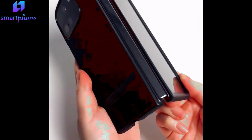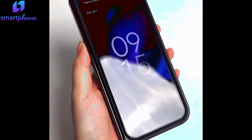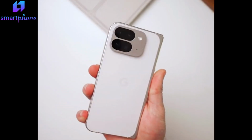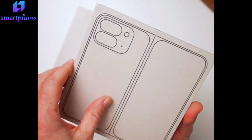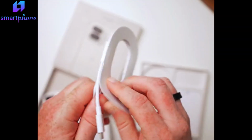From voice-assisted commands to live captions and on-device photo editing, this phone adapts to your life. Plus, with Google's seamless integration of its services, you'll get the ultimate Android experience. Whether you're a multitasker, gamer, photographer, or just someone who loves cutting-edge tech, the Google Pixel 9 Pro Fold is the phone that's so good, it's almost unbelievable.